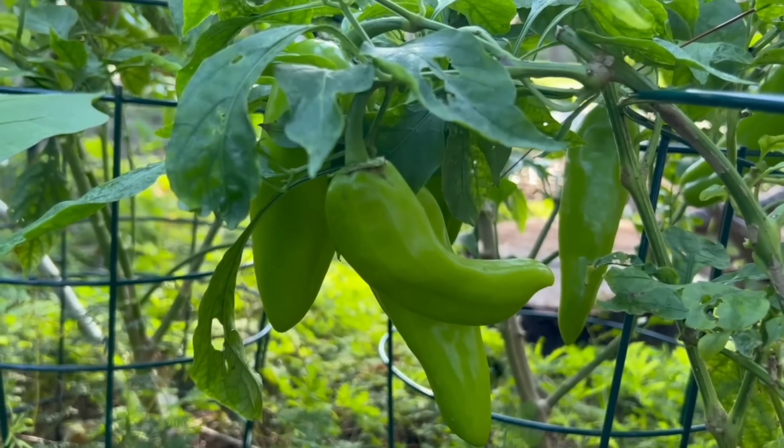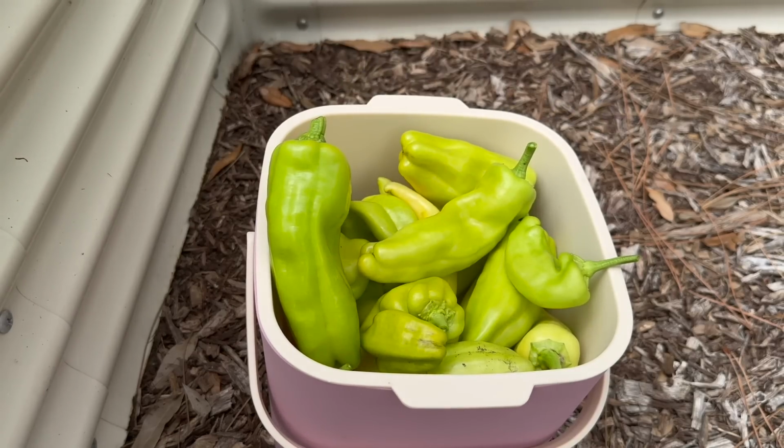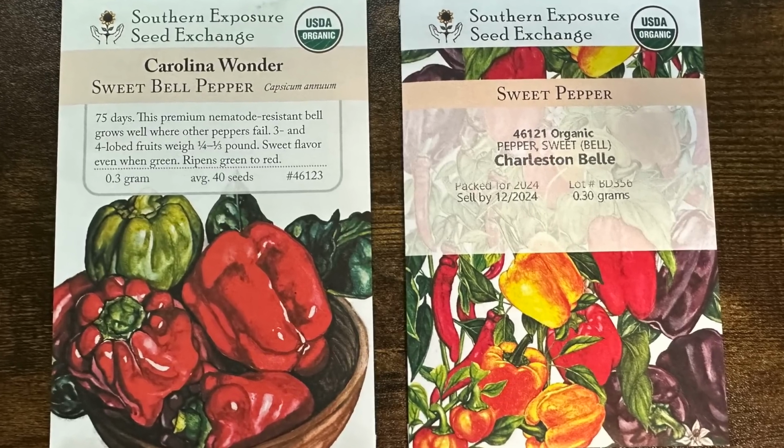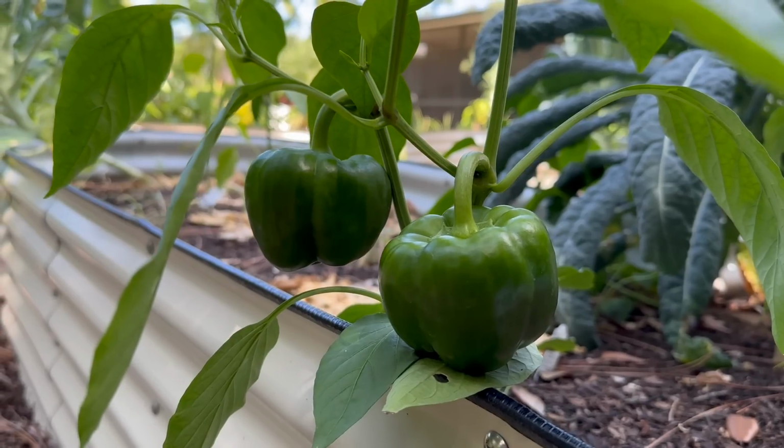When it comes to peppers, in the springtime we focus on things that are a bit hotter, the jalapenos and those spicy peppers, because that gives us a natural resistance to pest pressure. But when it comes to the bell type peppers, everyone has been raving to me about things like Carolina Wonder and Charleston bell peppers. I've ordered my seeds and I'm definitely going to be trying those this year so that I can get something that's a little bit more like a classic bell pepper.